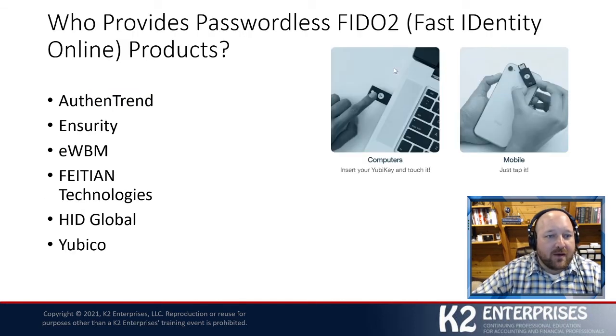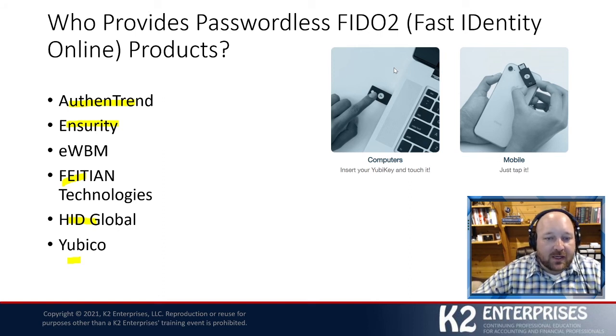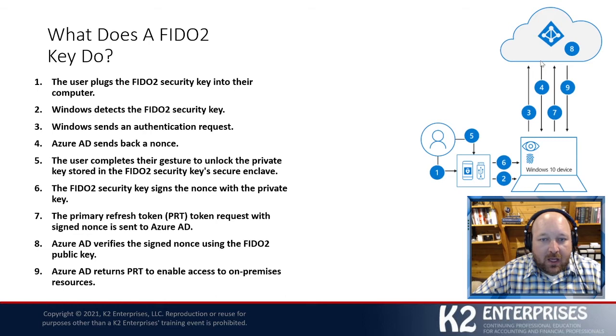Now, there are a variety of passwordless FIDO2, which stands for Fast Identity Online, products that you can consider using. Okay, there's stuff from AuthTrend and others as well. YubiKey has been around a long time, and what YubiKey does is it's essentially a little hardware device that will prove who you are and allow you to securely access other services, your computer, password managers, other things like that. But this FIDO, Fast Identity Online, is a whole category of products of its own.